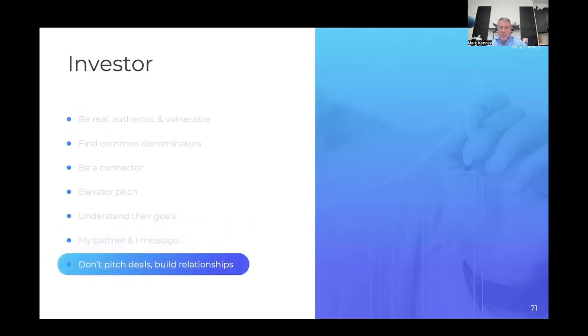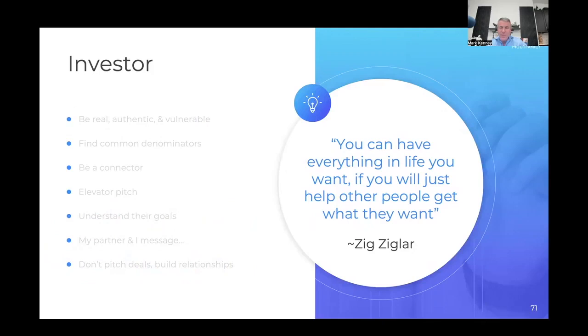Don't pitch deals, build relationships. I love this Zig Ziglar quote: You can have everything in life you want if you will just help other people get what they want. The older I get, the more I realize that, and the more enjoyment and satisfaction I get from helping other people become better, make fewer mistakes, and not make the mistakes I made, whatever area it is. If I can share with people, I want to do that.